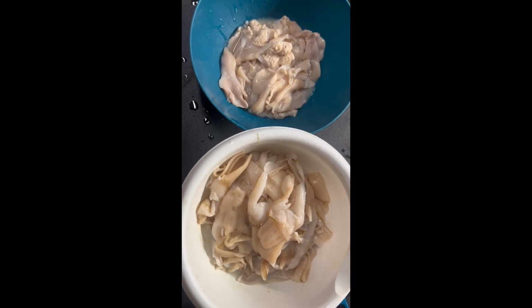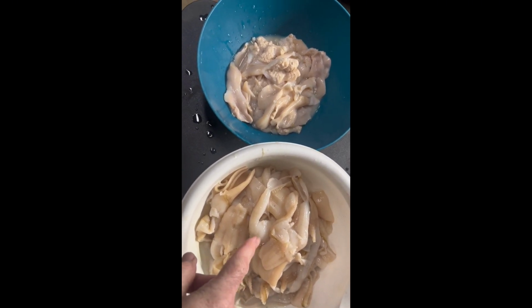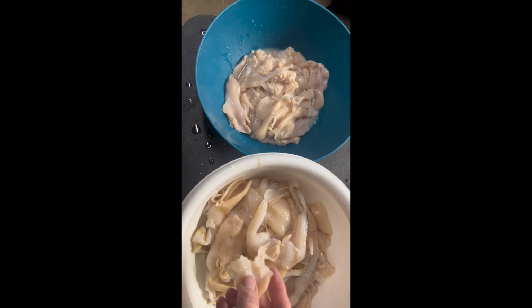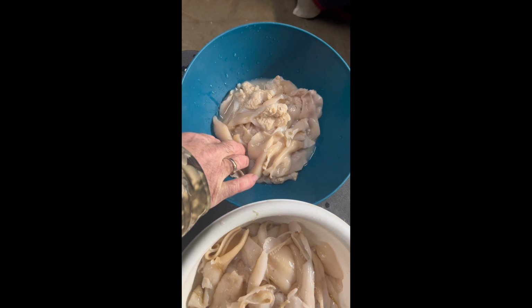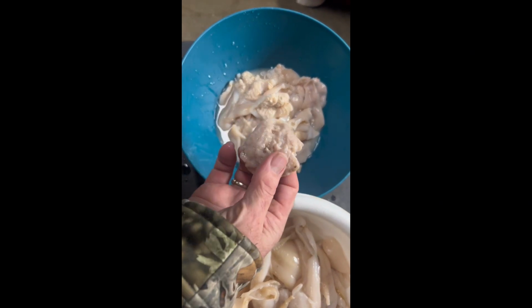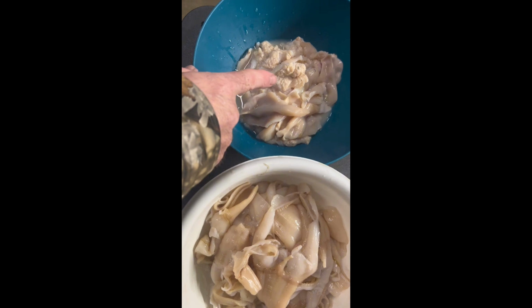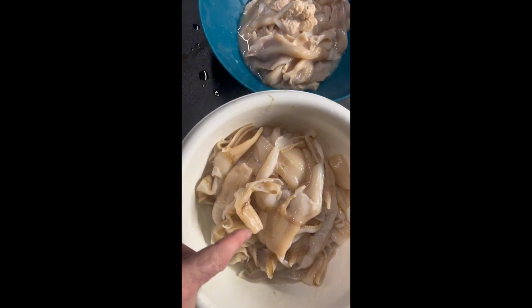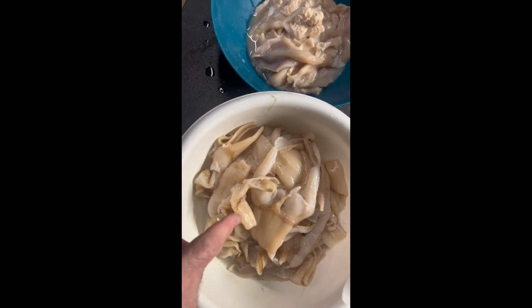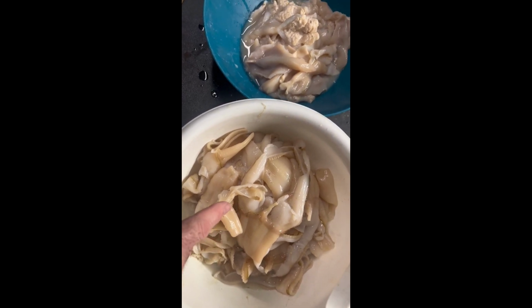Here's the meat from 30 clams. These are the necks and the wing part. These are the diggers. So that's the foot that digs down in. These are fatty, really delicious, fried up. These ones you can make clam strips with, or these ones I like putting in the clam chowder.